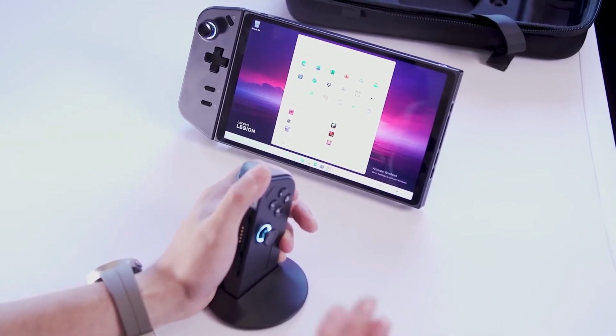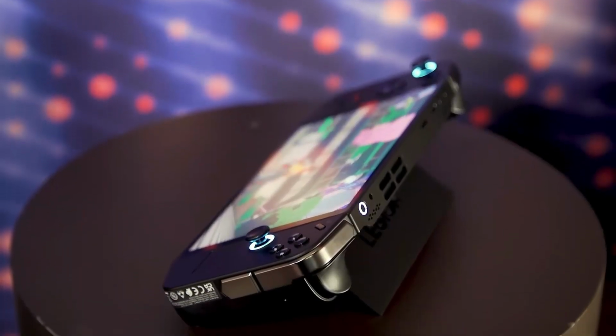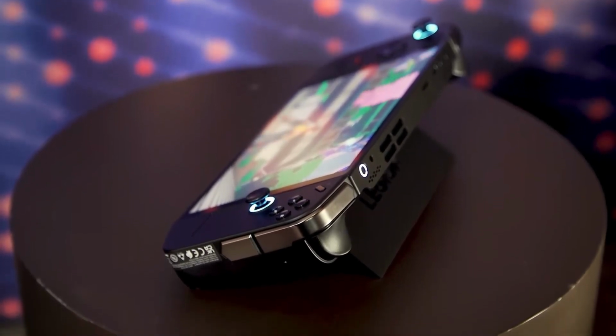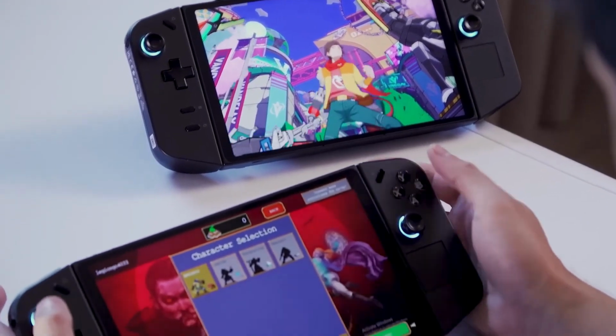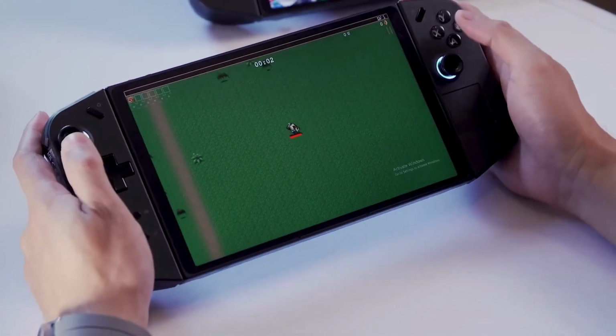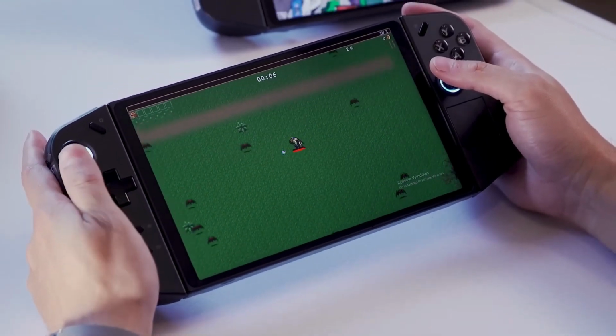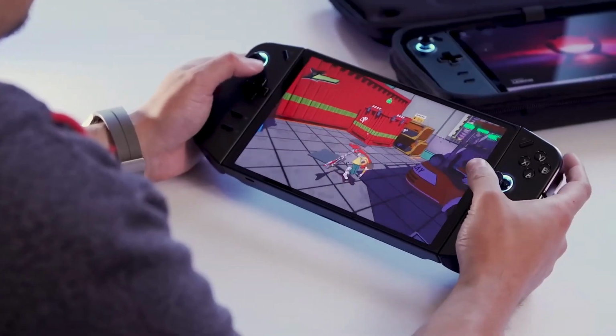That is almost 200 grams heavier than the Steam Deck. That is nearly 300 grams heavier, more like 250 grams heavier than the ROG Ally. And that's just impressively heavier. Like, they did a lot with that extra weight.